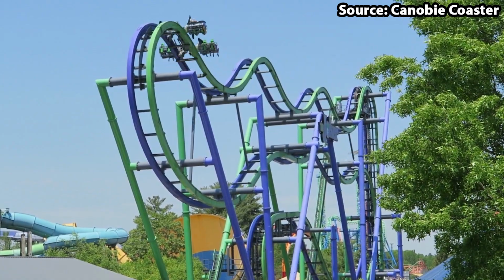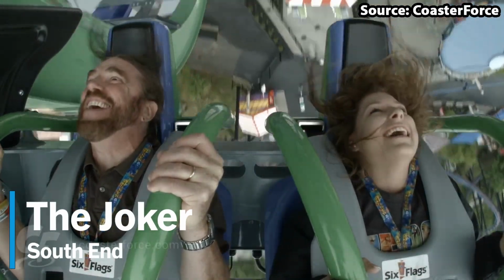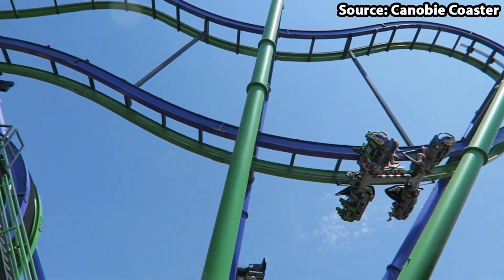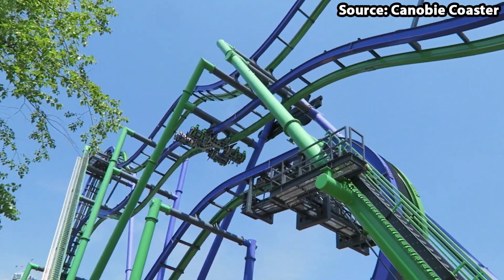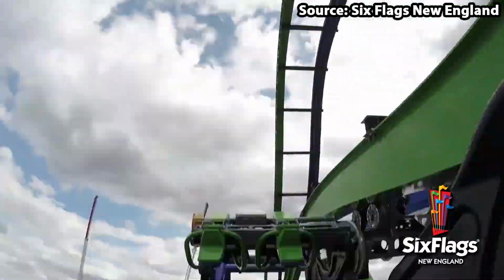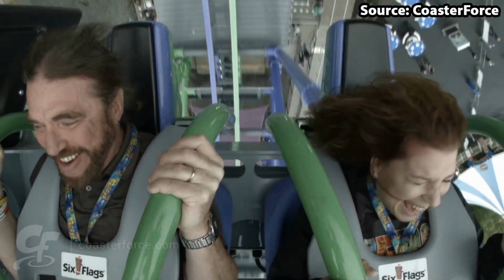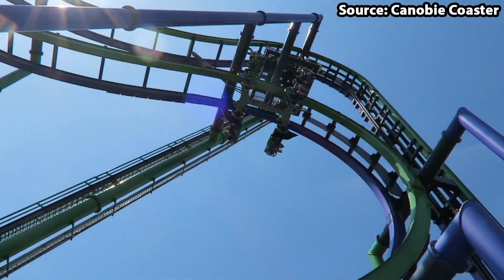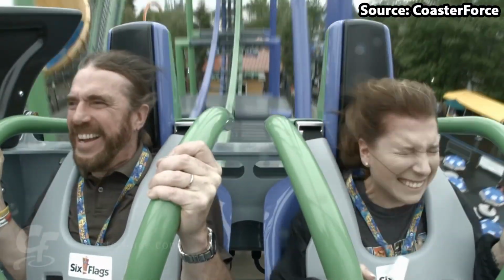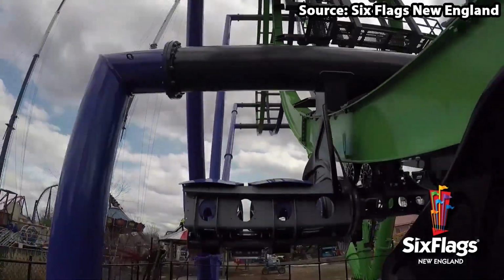However, our number 6 spot, the Joker, sure isn't, with you being able to, of course if you think you are brave enough to do so, board a gondola that will be taken around this marble style layout whilst also spinning consistently upside down. And therefore, for all of this and so much more, including the fact that your legs will be dangling all the time, in my opinion a trip to Six Flags New England is not complete without a ride.